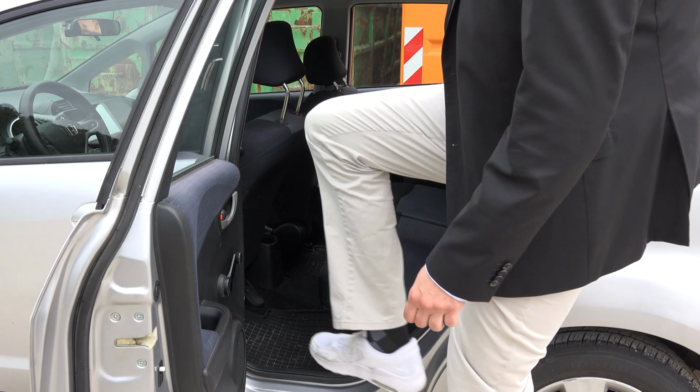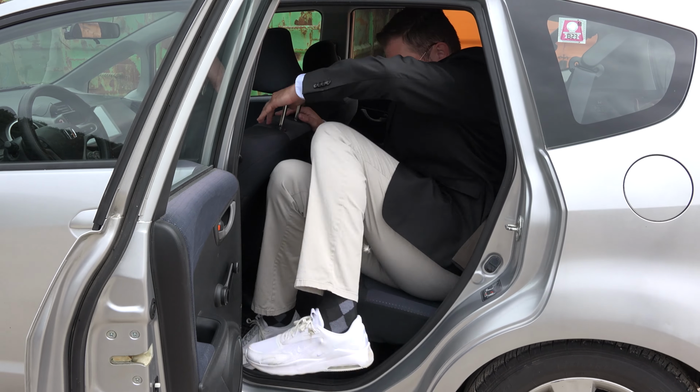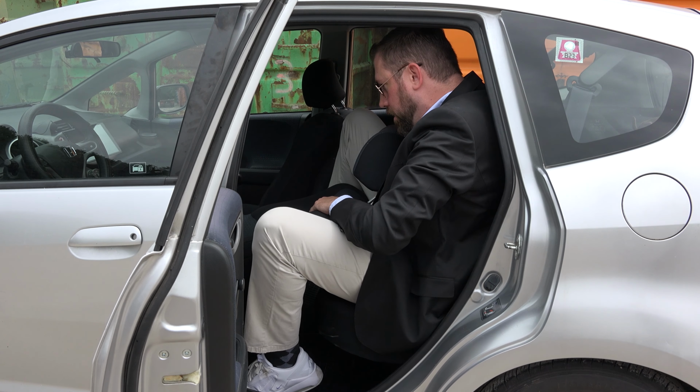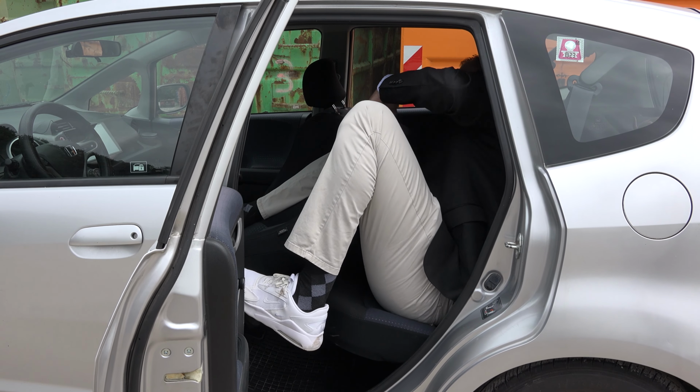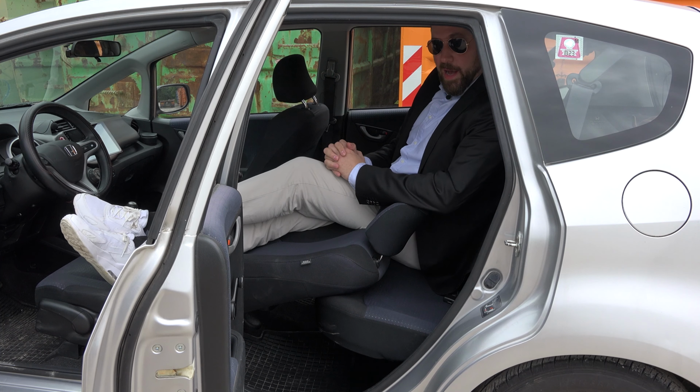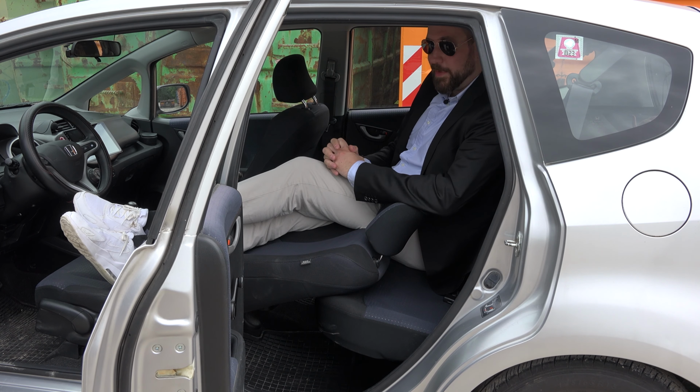Less generous in the back is the passenger space. All it's suitable for is children or adults the size of children. But you don't buy a Honda Fit for its size, or for anything really. You can fit a lot better. I can't just sit like this, and then I got plenty of legroom.